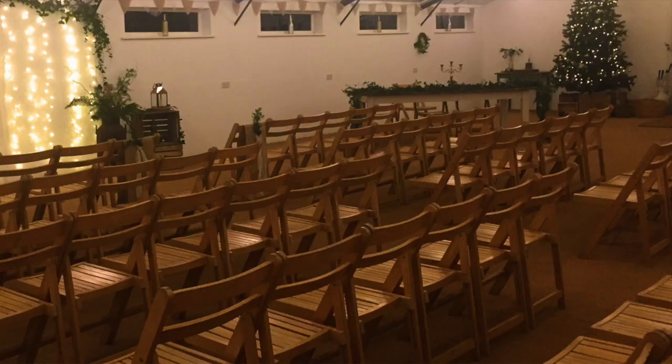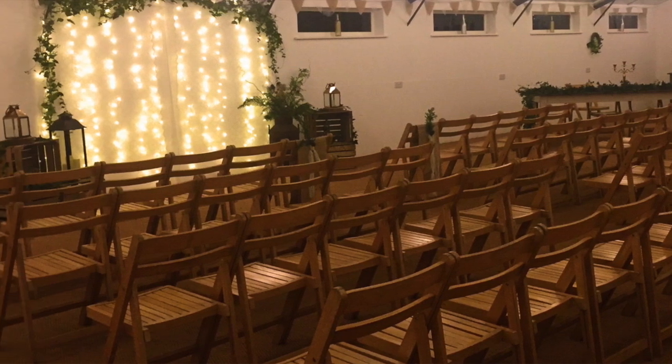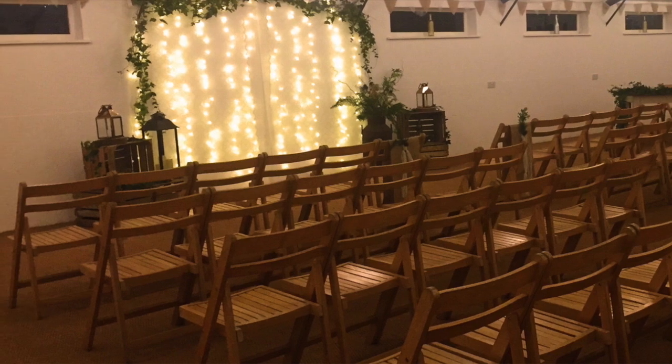If you'd prefer an indoor ceremony, or if the weather is poor, your guests can enjoy the warmth and comfort of our spacious barn with twinkling fairy lights on the wooden beams for the perfect ambience.